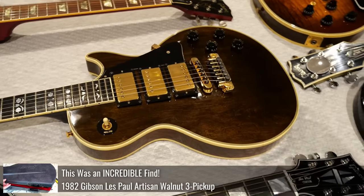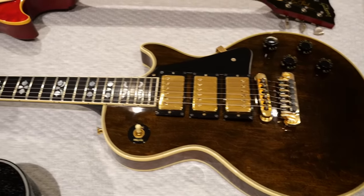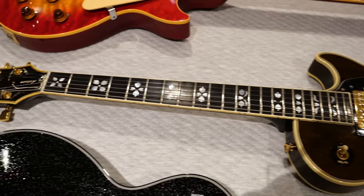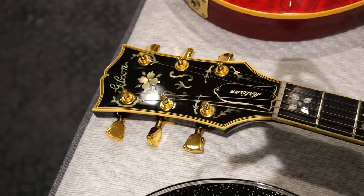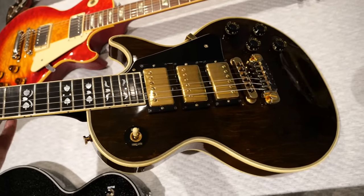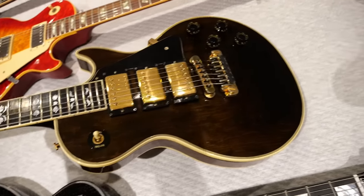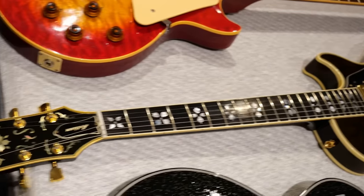This, man, I opened up the case and I was like, oh yeah. Every time I see this one, I'm so happy. This is a 1982 Gibson Les Paul Artisan. So what makes this one special is it has the flip-out winding tuners. It's got a rare two-piece maple top. It's a three-pickup one within the two-pickup era. This was a very special piece. I don't regret buying this one at all.